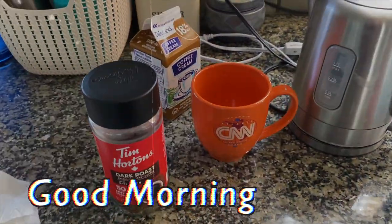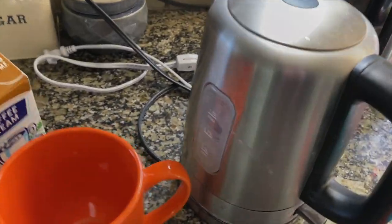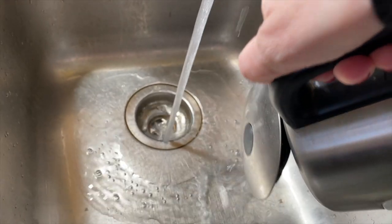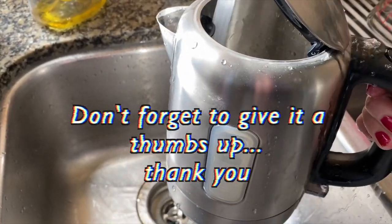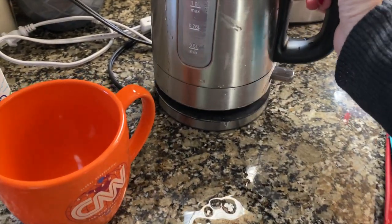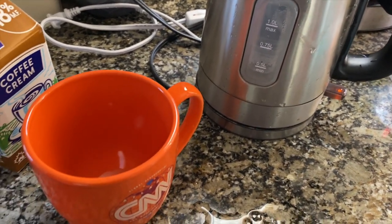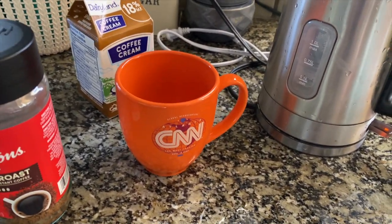So I cannot start my morning without coffee. What I'm gonna do right now is fill this up with some water. I'm gonna give it a good rinse. Okay. Now we're gonna start the water to warm up. And in the meantime, we're gonna get a measuring spoon.